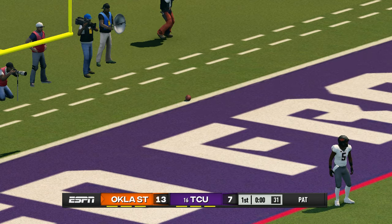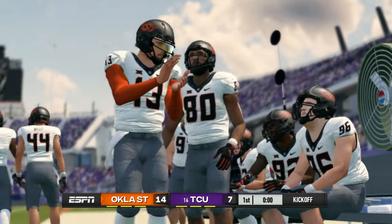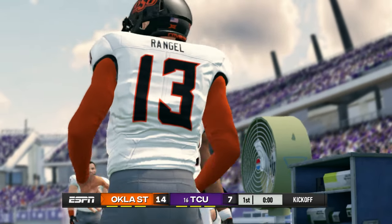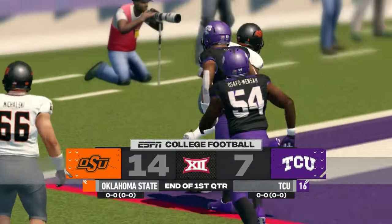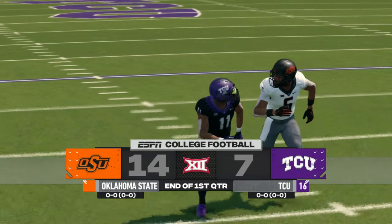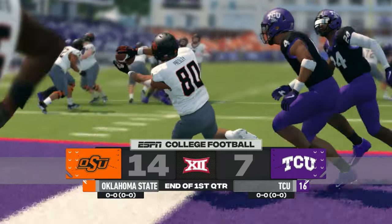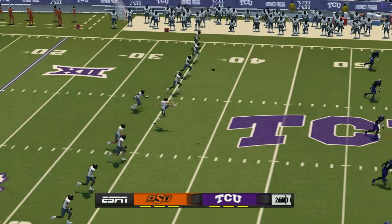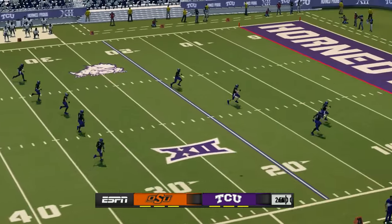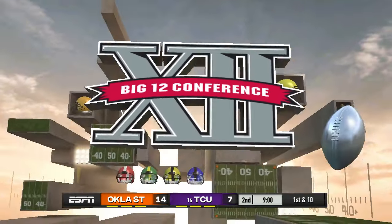And he tacks on the extra point. There are three quarters remaining. Oklahoma State's lead is a touchdown. Oklahoma State to kick this one off. Excellent kick. And it goes into the end zone, down for a touchback.